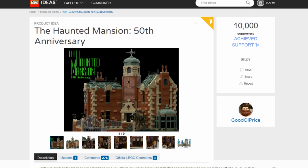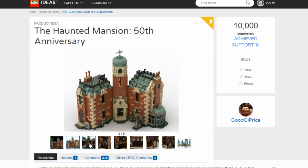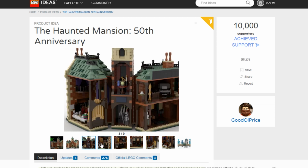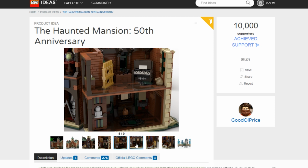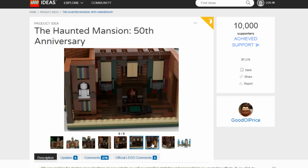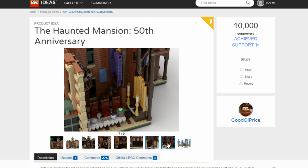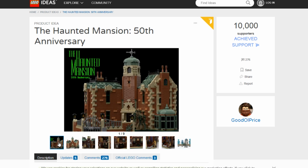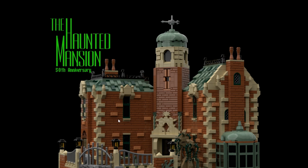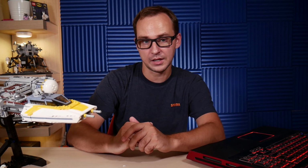Also, a Lego Ideas project of the Haunted Mansion 50th anniversary was approved for review. That means it achieved 10,000 votes of support in the voting stage, so that's pretty awesome. This one is coming from Good Old Price. And with the Hidden Side being released, this one is landing right in that category of haunted things in Lego. So maybe if the Hidden Side sales slow down or something, that project may be a good contender for the current Ideas sets review stage.